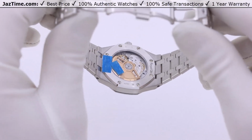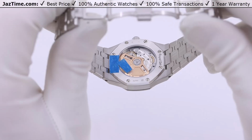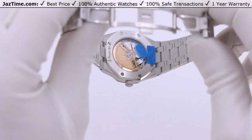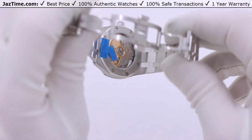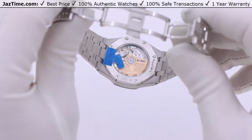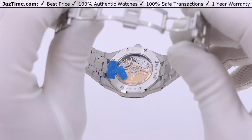But it doesn't really matter because it says AP on it. It has this nice rotor. It's finally automatic as opposed to the quartz ones that it replaces. So it's every bit an AP. Has a beautiful case in precious metal and diamonds, and also a beautiful movement. There's not much, and from a top brand, so not much to not like. Has a 50-hour power reserve and 28 joules.